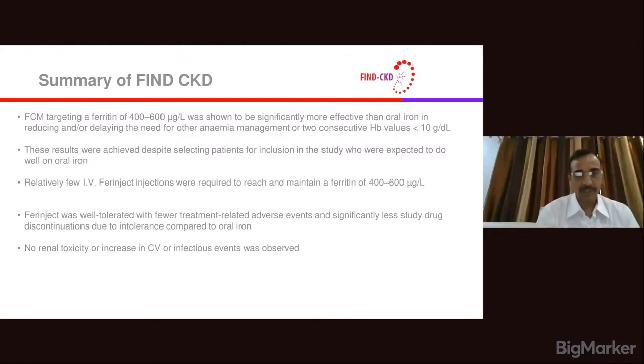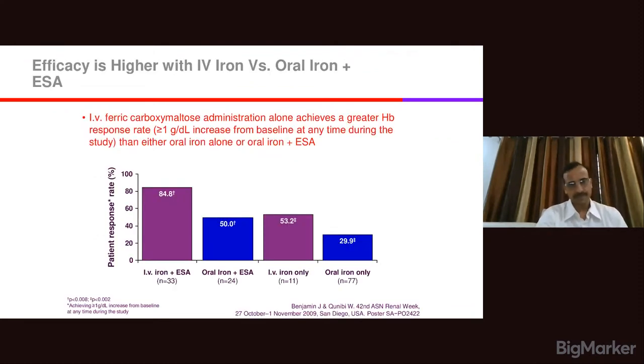And very few side effects were seen with intravenous ferry inject as compared to oral therapies. Here you can see the slide. It was seen that the efficacy was higher with IV iron versus oral plus ESA. Here you can see one more thing: intravenous iron ferry inject, when we were targeting a ferritin of 400 to 600, was found to be better than in patients on oral iron plus ESA. So we can say that the first choice of treating anemia in CKD is giving intravenous iron.